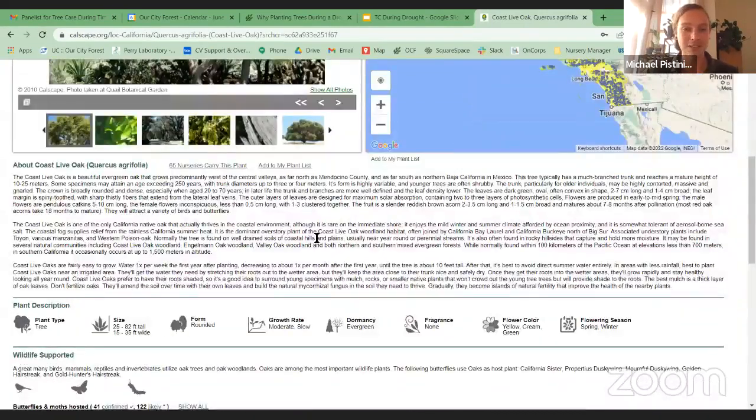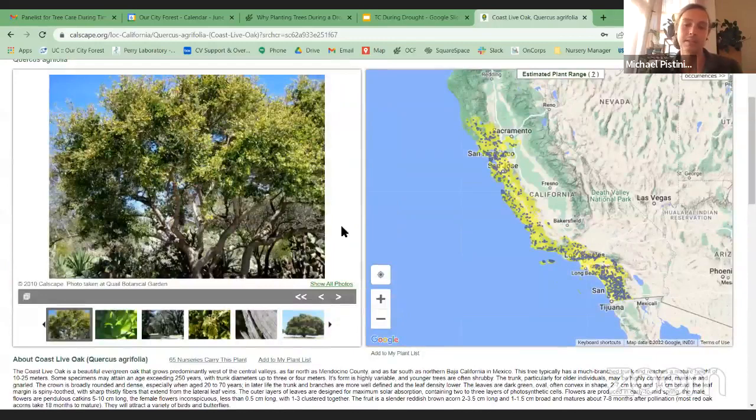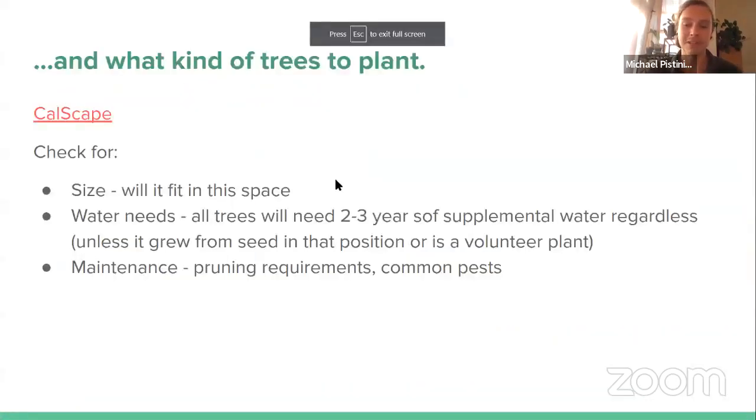It's not going to get as tall as the Quercus lobata. You see here, 25 to 82 feet tall. So make sure you're planting the right tree for the right place. There's always a good tree for the spot. And CalScape is a great resource that I use to make sure that I'm planting the right tree in the right place. Another one that I like is SelectTree.